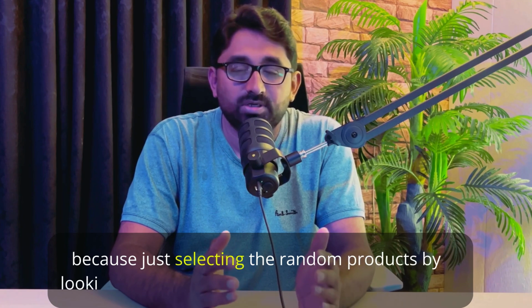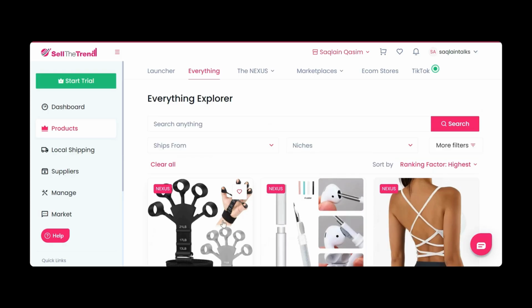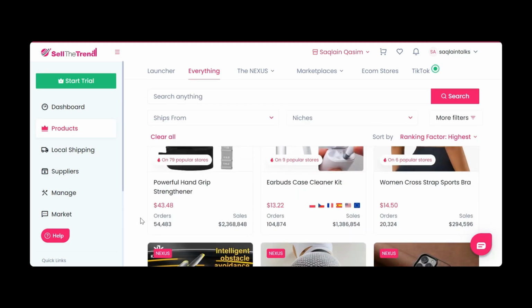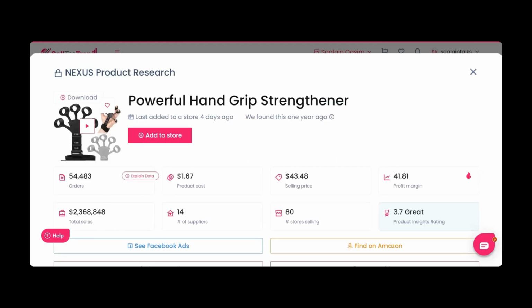But make sure you are not ignoring this criteria. If you ignore it, you will get stuck and hardly make any sales, because just selecting random products by looking at the stats will not give you any results. So for example, if you want to analyze this product, you can see it has great sales and orders. Now if I want to check the stats in detail, you can simply go to the product research and you will be able to access all the stats.